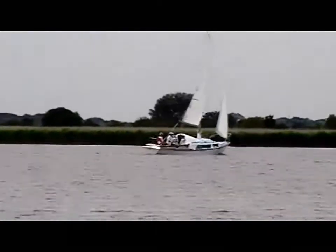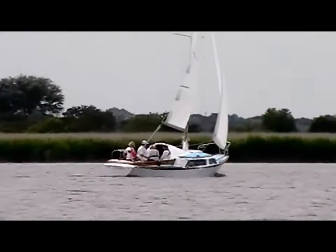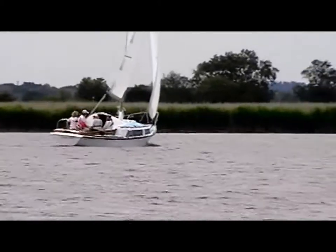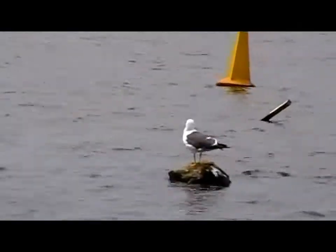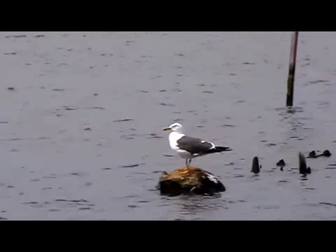So the further south you go, the deeper the peat was, the further down the clay was. And every now and again you find little lumps and bumps which remain here as islands. And these birds are taking advantage of the sticks, not just the rock as well. The lesser black-back in the middle.